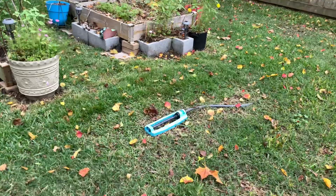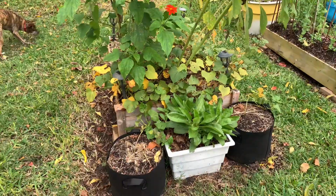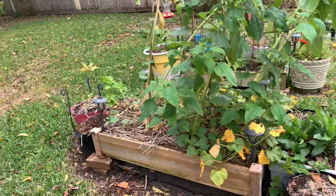I have not needed the sprinkler because fortunately we've been getting plenty of rain. And with my raised beds, I don't really have to worry about my in-ground root crops, my carrots and the sweet potatoes rotting, because these elevated beds prevent that just because of their nature. The sweet potatoes I'm going to give a little bit longer, maybe 2 or 3 more weeks.